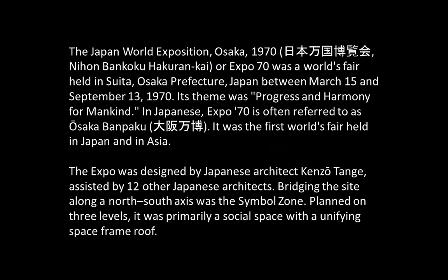This was the visual trademark of Expo 70. Some very important architects produced work for this architectural bonanza, if I may call it rather impolitely.